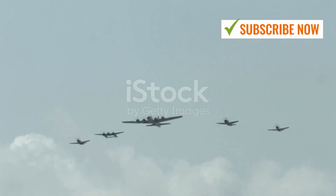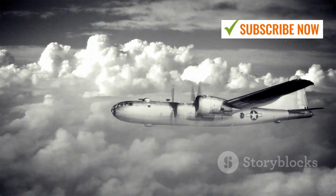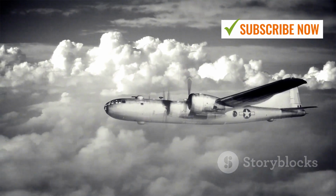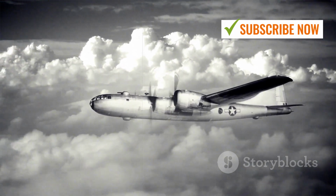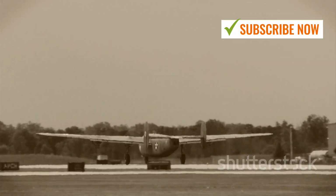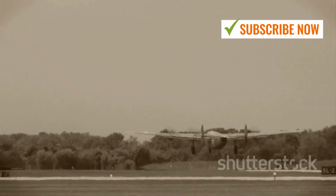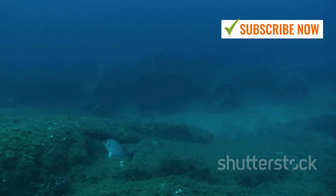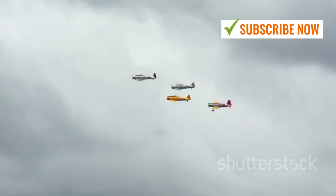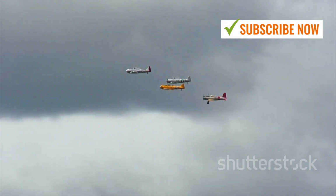Section 5. The B-17 in action: daylight raids over Europe. The B-17 Flying Fortress became synonymous with the United States Army Air Force's daylight bombing campaign against Nazi Germany. Operating from bases in England, B-17s flew in large formations, targeting German industrial centers, airfields, and military installations. The daylight raids were extremely hazardous. Luftwaffe fighters, alerted to the American bomber formations, would engage in fierce air battles.